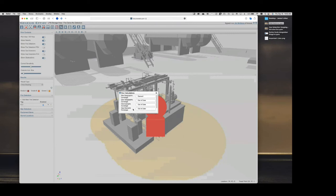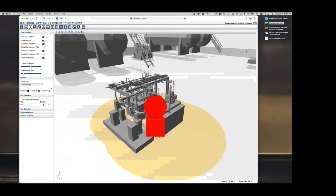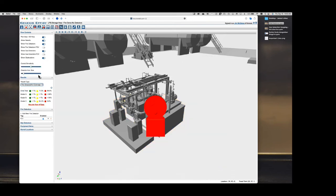Now, our software doesn't run on your computer. It's not even running on my computer. It's not running on the Mac. It won't run on a Linux. It won't run on Windows. It's actually running on Microsoft Azure in the cloud. So we built all our software to run in the cloud to take advantage of giant processing capabilities that are available in the cloud that you just can't have in a desktop or laptop computer. So when that's done, I've actually run a calculation now that shows me my fire geographic coverage.